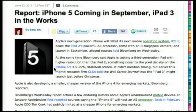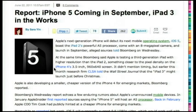So there you go. Hey, another day, another bunch of Apple rumors. This time they're from Bloomberg, and the latest on this is that the iPhone 5 is coming with a dual-core processor and 8-megapixel camera in September. Take that, August rumor mongers. On top of that, Apple is apparently developing a cheaper version of the iPhone 4 aimed at emerging markets. Bloomberg also says, hey, while we're at it, how about an iPad rumor? The iPad 3 will have a better display, but we don't know when that's going to be released.